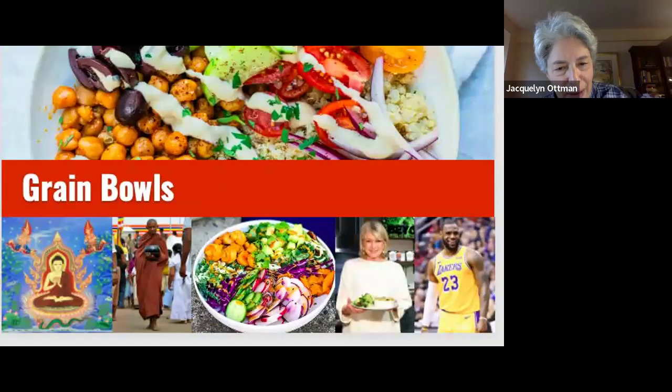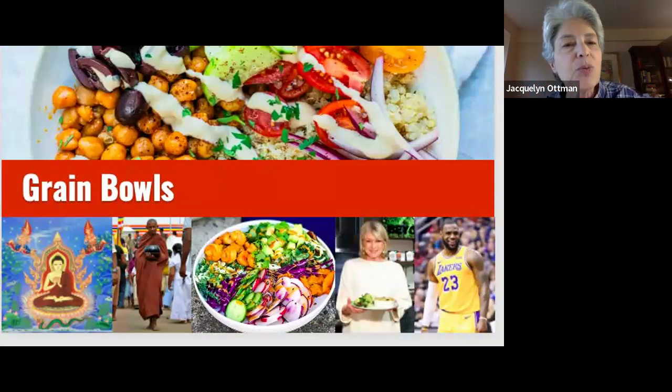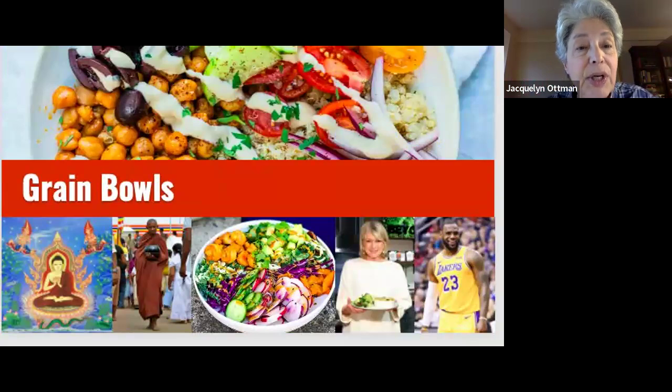Our third dish, grain bowls, is being reinvented as we speak with a younger, health-conscious eater in mind. Grain bowls were created in Central to East Asia. They're ever adaptable and trace their roots to the Buddha and later on to monks who would eat a balanced diet from simple ingredients collected in their bowls.